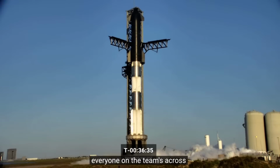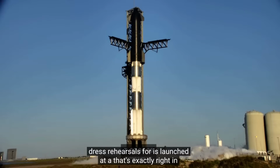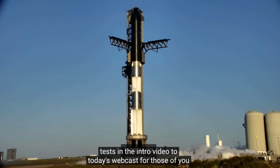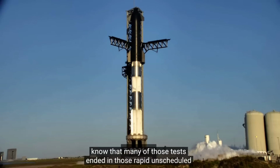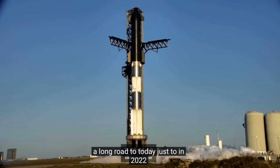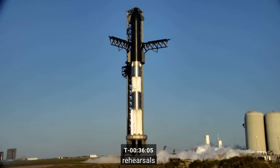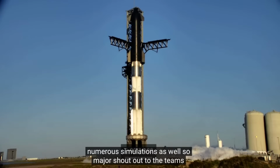Everyone on the teams across Starship has been preparing, doing a number of tests and dress rehearsals for today's launch attempt. That's exactly right. In fact, we saw a nice little recap of those tests in the intro video to today's webcast. For those of you that are following along, you know that many of those tests ended in rapid unscheduled disassemblies, or RUDs, as we like to call them. And it's been a long road to today. Just in 2022 alone, we had 9 static fires. We've had a couple of wet dress rehearsals. And of course, the launch control team has done numerous simulations as well.